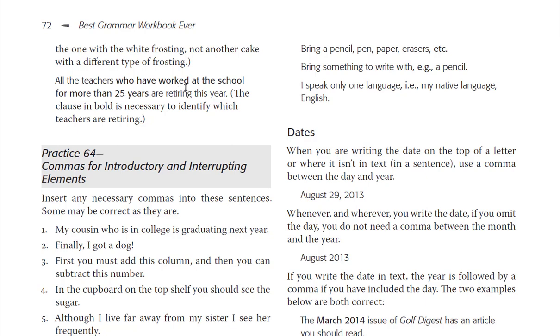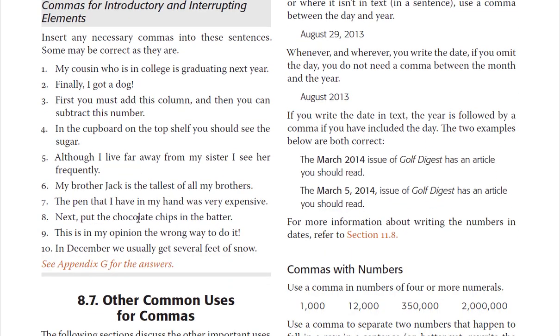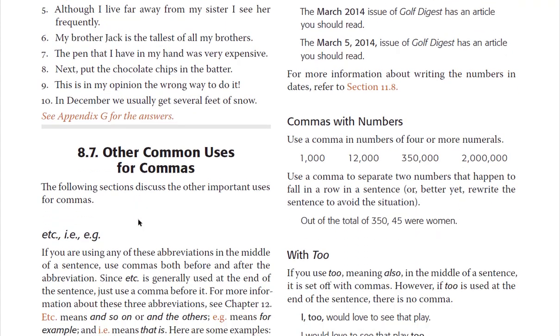All the teachers who have worked at the school for more than 25 years are retiring this year. The clause in bold is necessary to identify which teachers are retiring. So if the information is essential for the identity or for the sentence to make sense, then no commas are needed. And then there are other common uses for commas.